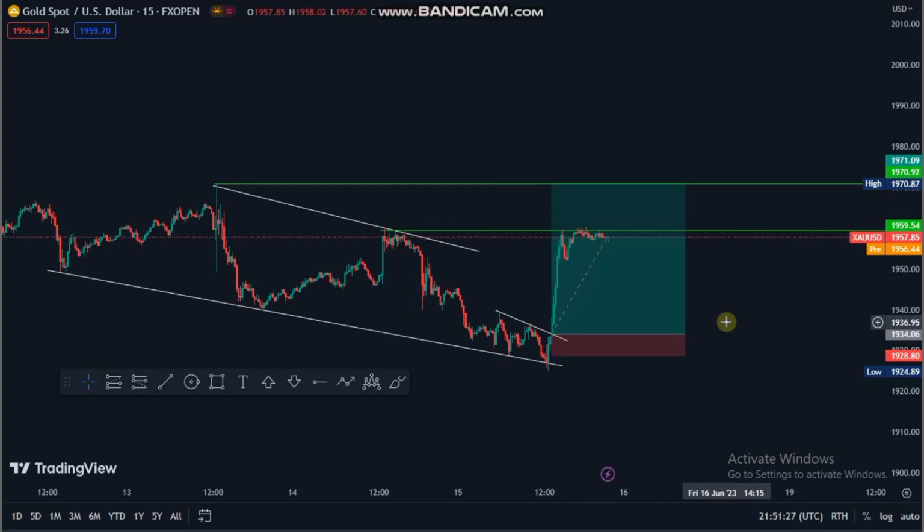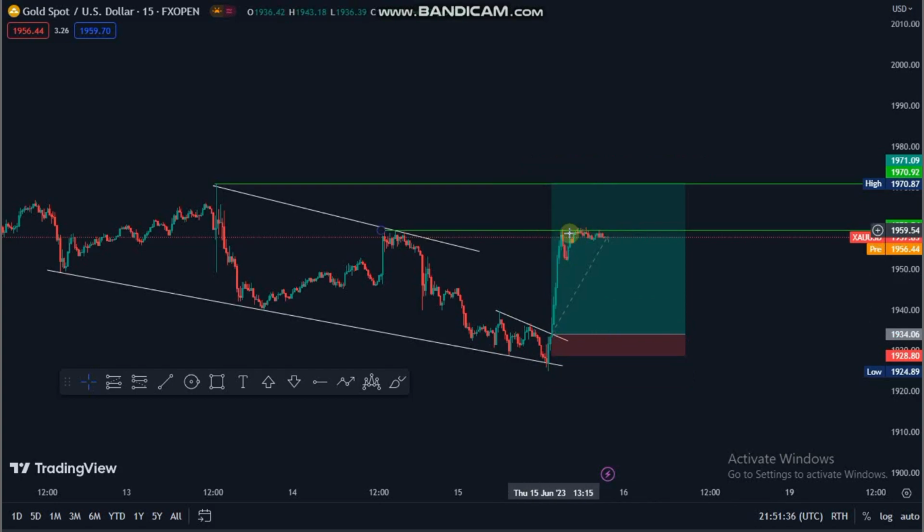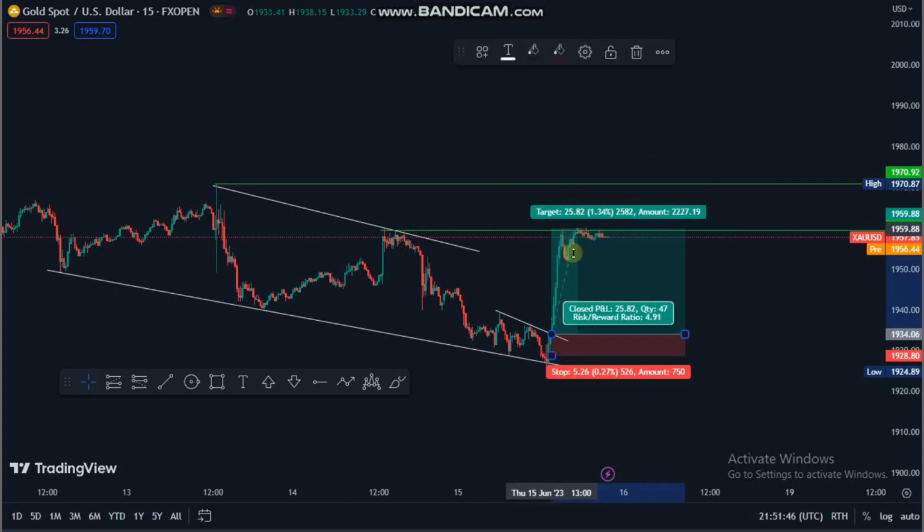So yeah, we had something like this, and then we did hit TP over here, and it was very amazing, guys, because I saw that there's a high possibility that we might reject on this level. So I just took my profits right here, which is a nice 1:4. Not bad, guys, not bad. And this movement just happened in just like 2 hours, guys.